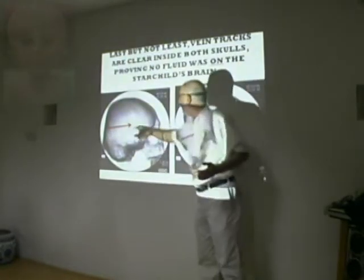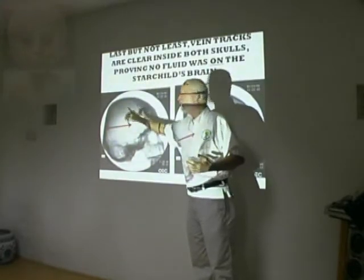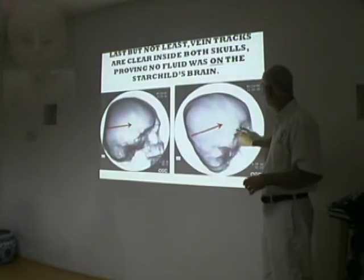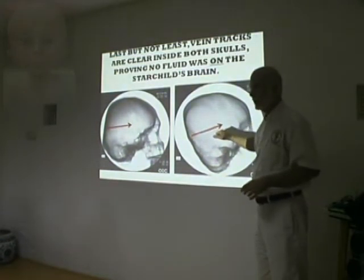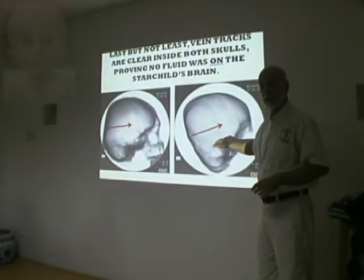Well, you see here, you've got these vein tracks where the brain presses up into the soft bone and leaves the tracks. Perfectly normal. And you see the same thing in the star child. They're just in a different place in a different way, but there they are. No water on the brain. Moron level. And mainstream science can't figure it out.